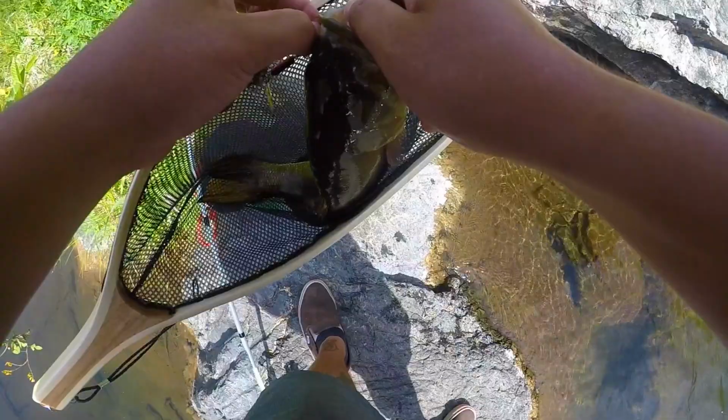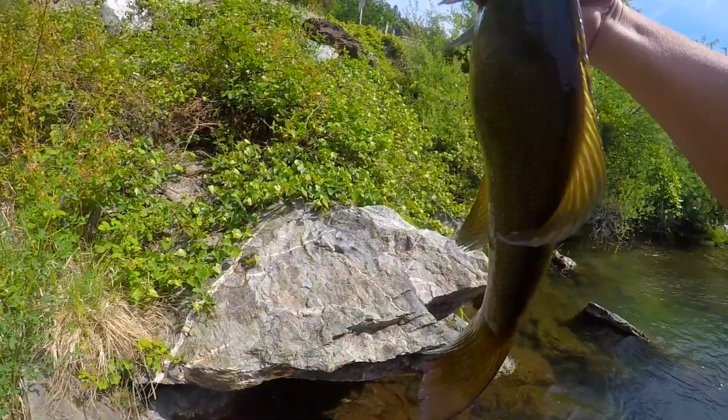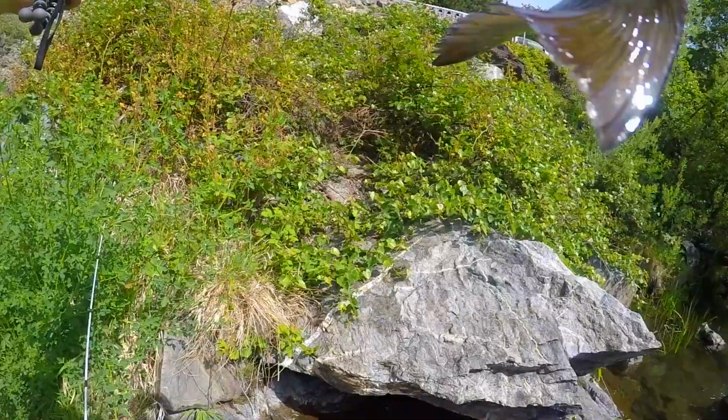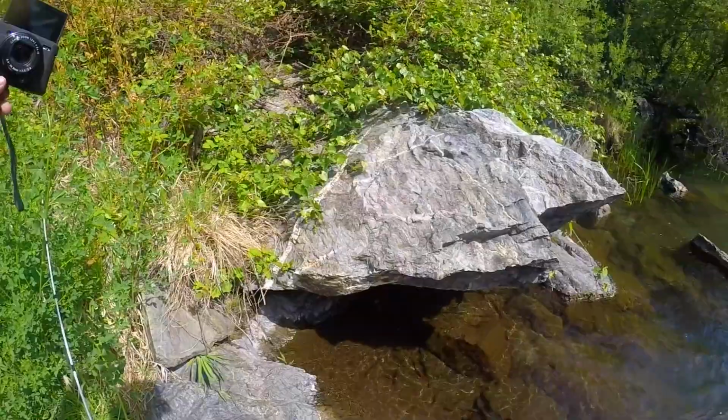Right on. That's a nice smallmouth for the river. A little sore on him. That's a pretty fish. I've caught smallmouth lots of times on the river, but this is probably the biggest one I've caught. God, I love it. That's a beautiful fish right there. Man, it's not the trout we're looking for. Well, there he goes. Smallmouth are feisty.